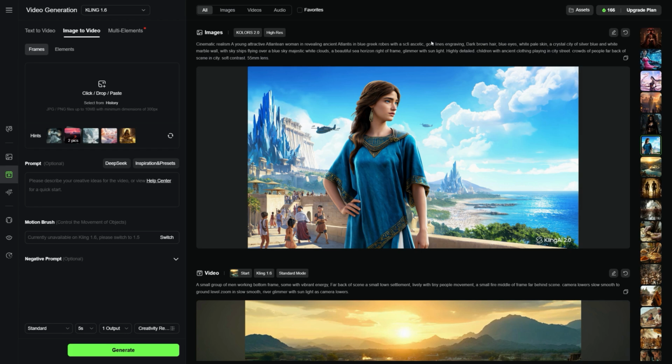The woman has pale skin, brown hair, blue eyes, and is wearing the brown robe, and then the crystal city behind the scene, and the framing of the sea in the white frame, glimmering with sunlight. I got the reflection. It gave me everything, and I typed in quite a bit of things, and it's very good. The little kids in the background playing, that's also good. But yeah, there's no but. It's beautiful.